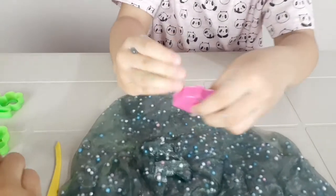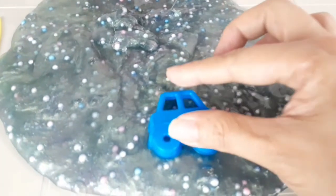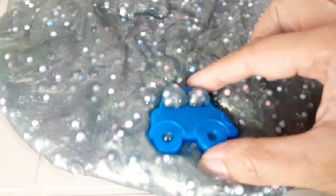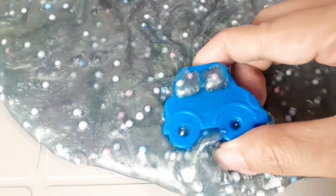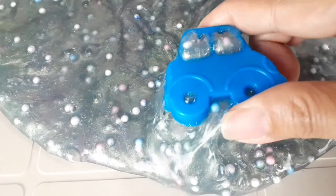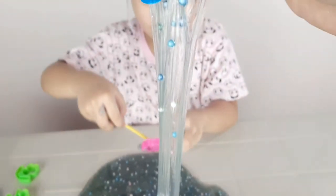How about this one, the car? Car? Yeah, this one. Let Mommy try, okay? Okay. Look at that. This one got there. Yeah, look, Chel. Let's see. Come on. Uh-oh. Look at that, Chel, look. Yeah. I'm going to try to stretch it.